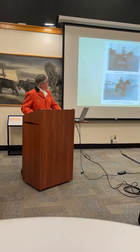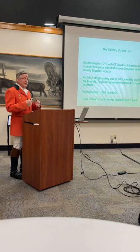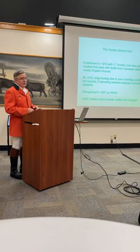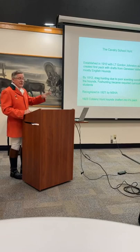The next one is the Cavalry School hunt, and you can read in the Junction City newspaper from the 1890s really interesting details of hunts they went on. While it wasn't a recognized hunt, they had a pack of foxhounds, and an individual, in addition to those shown here, a fellow by the name of Lieutenant Allen, and we're going to find him again later on. They started in about 1895. They disbanded for the Spanish-American War and didn't show back up again until the early 1900s, as you see here.